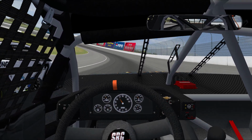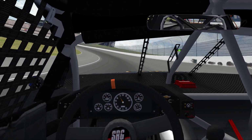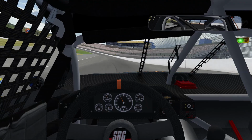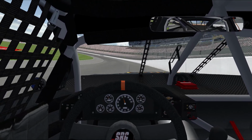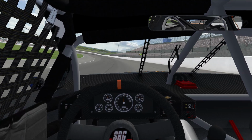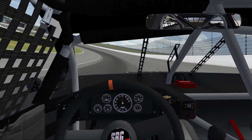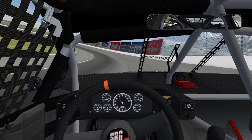Let's see if we can fight back on the outside, maybe pinch him down to the bottom a bit. See if we can carry that momentum off. He's still down there, but I think we pulled him off the 4th turn. We may have led that lap, but he's still down there fighting hard. Let's see how hard he drives into turn 1. He can't go in that hard.